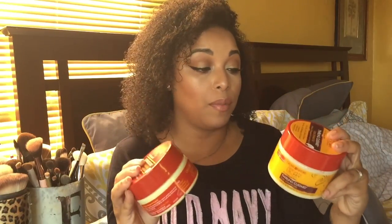First of all, these smell so amazing. The co-wash and the deep conditioner, look y'all, I'm almost done with this. This is so good. But these, the styling products on my hair, no ma'am. These did not work for me.